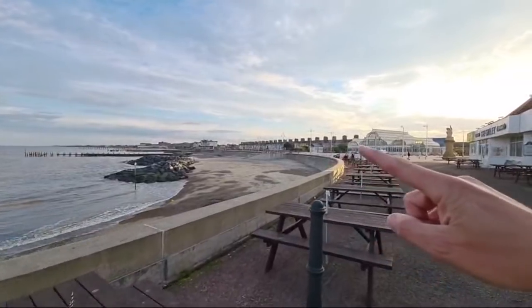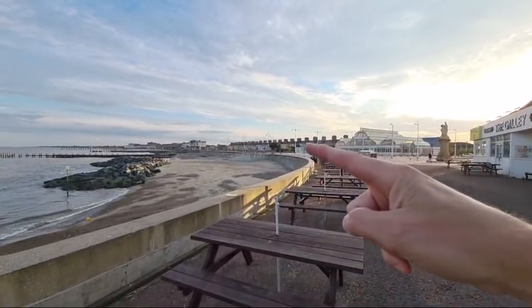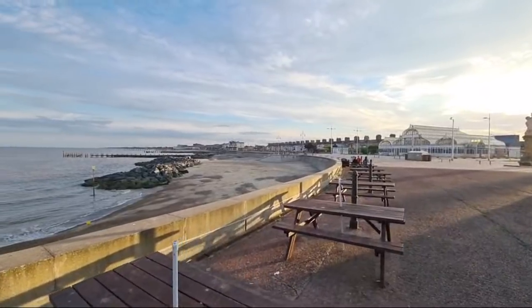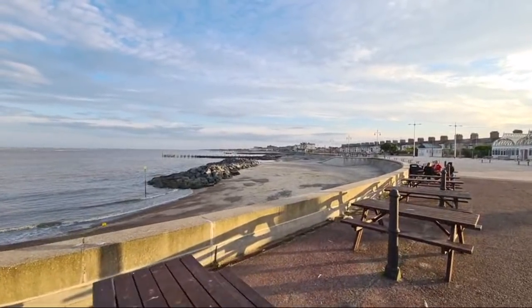By the way, somebody said this in the comments, and thanks for letting me know about this. Those houses here in Lowestoft were done by an architect because they look so symmetrical, and it's very satisfying to the eye to see. Melissa, thank you very much. I really do appreciate that.